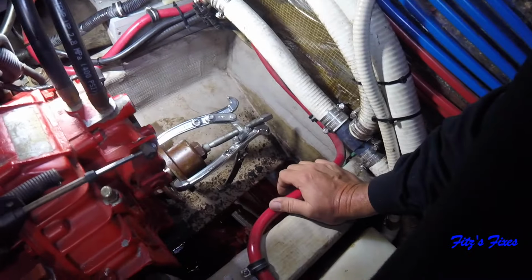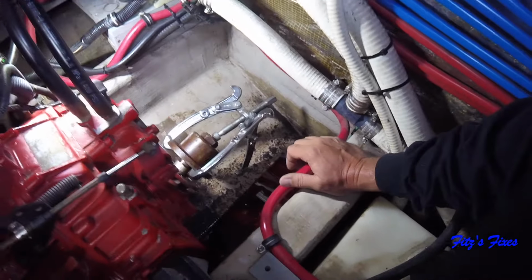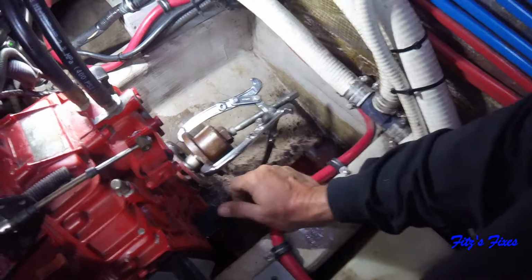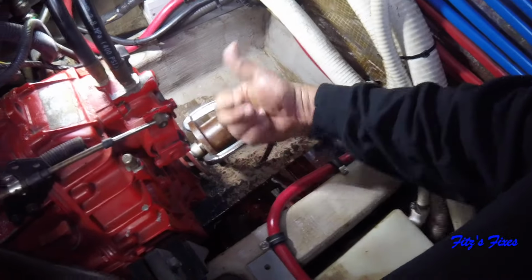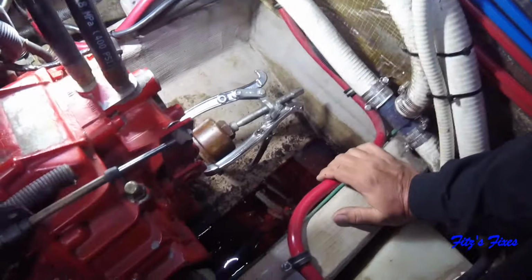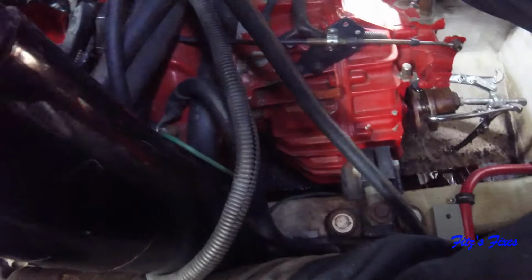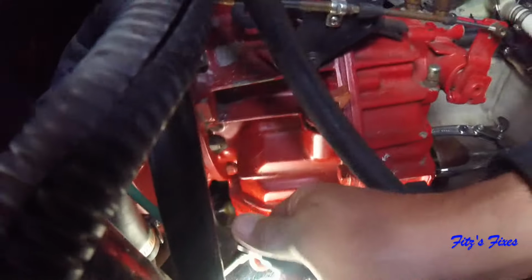Actually, kind of easy. Right as soon as I stopped filming there, I just tightened that up like one or two more turns, and I just gave it two taps with the 3-pound sledge. Just tap, tap, and boop, it popped right off. So that's good. Now I've got to finagle myself down in there to get to the shaft seal. It's up against the transmission.